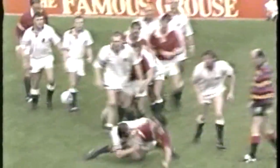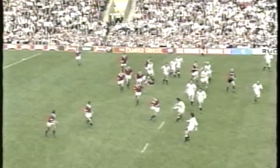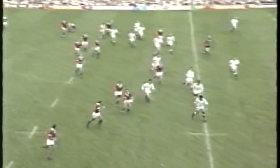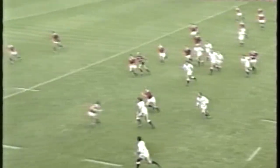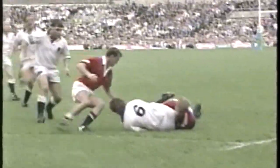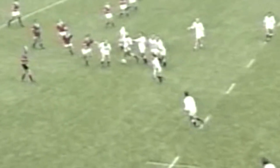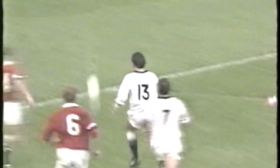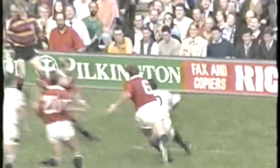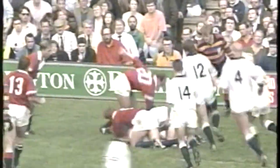The Americans, this is Ridnall. De Jong, Lipman, O'Brien, Williams, Nelson. He passes it long to Hodgkinson. This is Skinner. Skinner, good tackle from Lipman. Chase. Rees. Andrew. Bundled over.